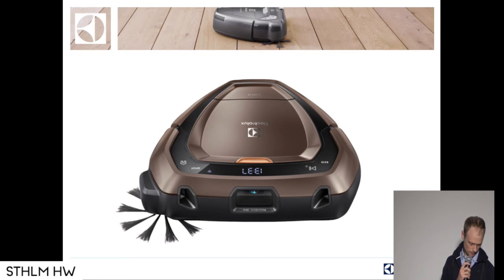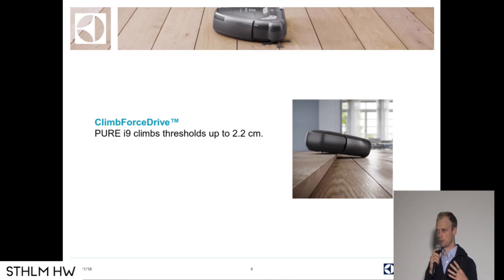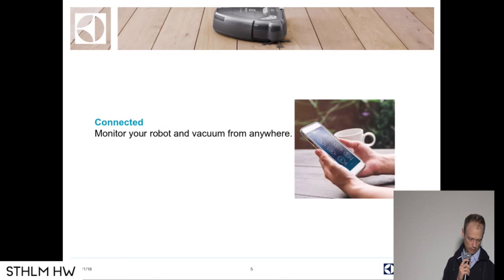So what's unique with this product? First of all, you see the shape. It has a triangular shape, and that's because we put the dust pickup unit in the front. Most robots today are round, and they have it in the middle, so they have a really hard time to reach into all the corners and along the edges. Another thing is that the robot's very good at climbing obstacles. We can climb thresholds up to 2.2 centimeters. In Scandinavia, we have a lot of thresholds. The robot is connected, so you can monitor what's going on, set schedule, you can do firmware upgrades over the air.